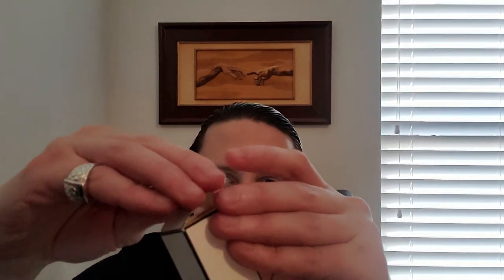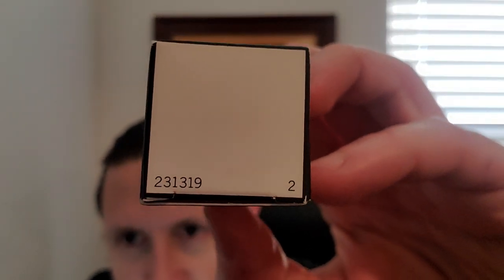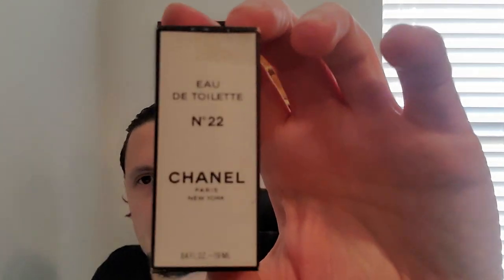Let's put you back in your box. There are no ingredients on this box. That's how old this is. There's something on the bottom, but I have no clue how you would date this. No idea. If anyone knows, let me know.